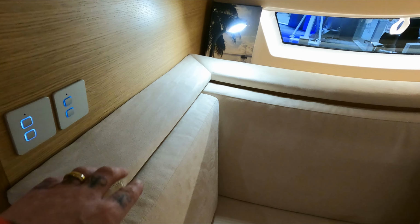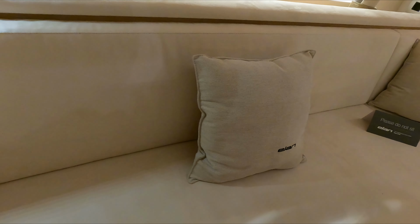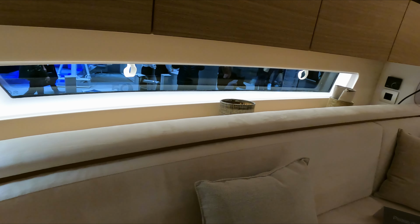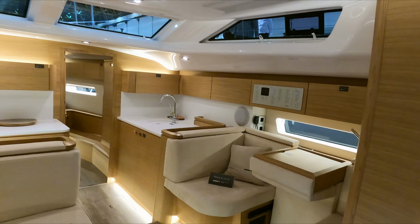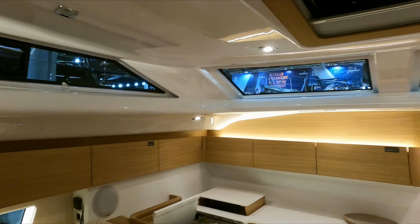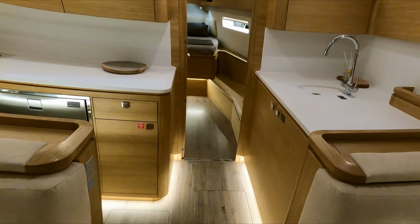Above the sofa, which I think is quite nice, you have a nice leather finish. For this owner, it's a soft leather, like a suede. Very light, very comfortable. Have these lovely port light windows on either side, and then these huge windows up here, letting in all that extra light. And there are hatches everywhere on this boat. I know this isn't popular with everybody.